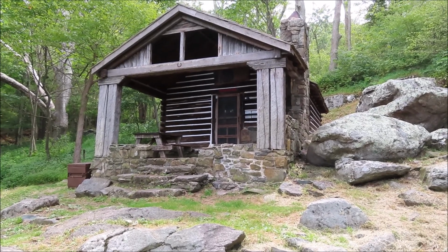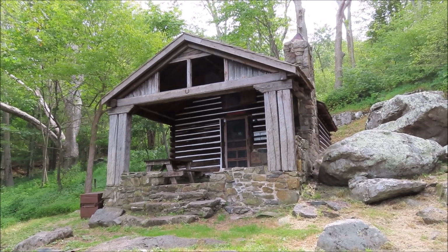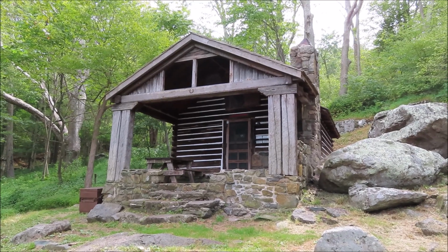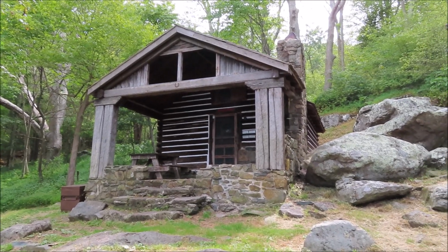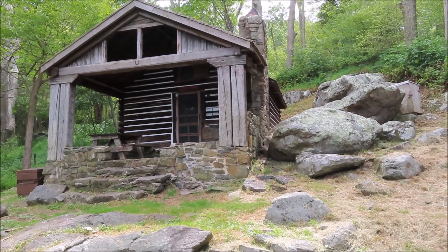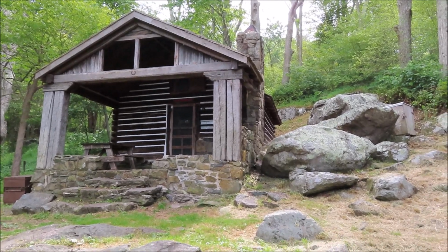0.6 miles into my hike, I'm down to 3,360, and this is the Rock Spring Cabin. This is a real nice place to rent out for a night or two. You can rent it from PATC. It's a primitive cabin. There's no water, no electricity. You have to go gather your own firewood, which can take a while because this place has been pretty cleared out of blown down stuff.